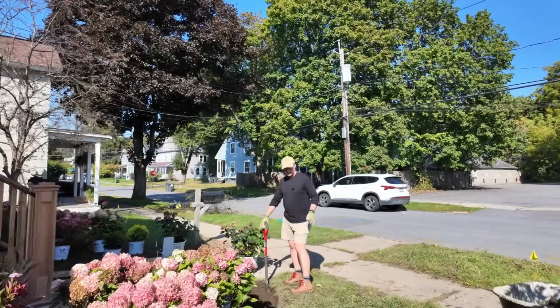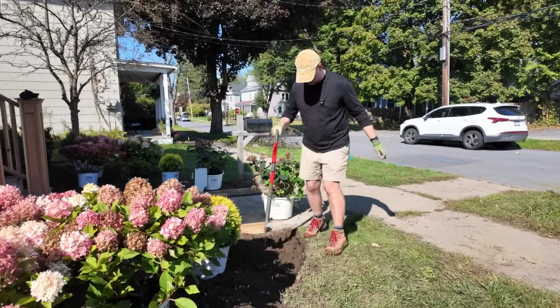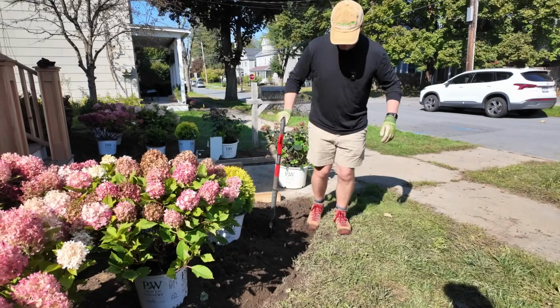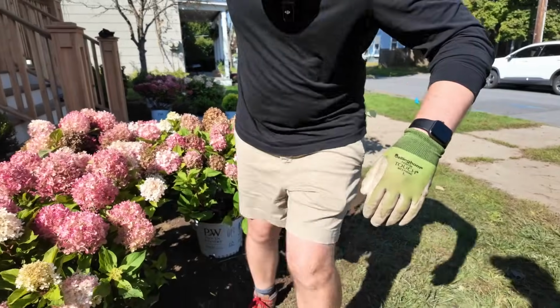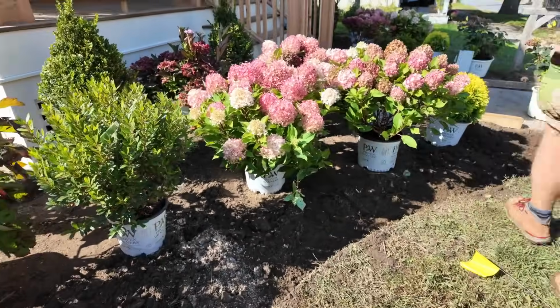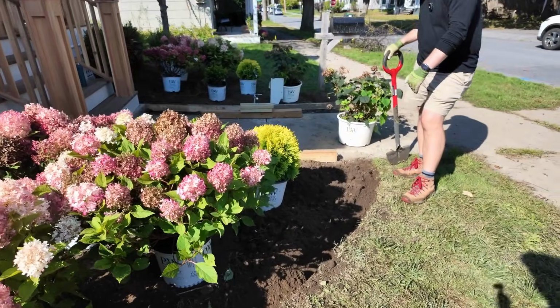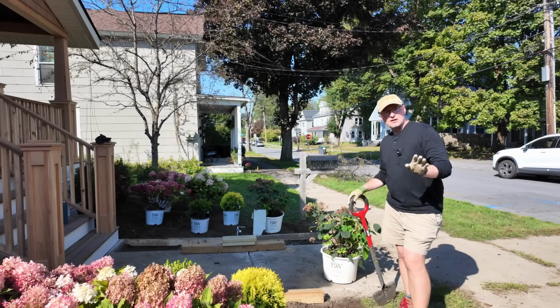So this edge is looking really good. A little curve to it. Once we've got it dug out and the sod is removed, usually the very scientific method is to take the side of your shoe, and I just kind of... Not your favorite shoes, but that just kind of smooths it out. And then this straight line down is going to air prune the grass roots so those don't creep up underneath into the bed. At least that's how it's supposed to work.